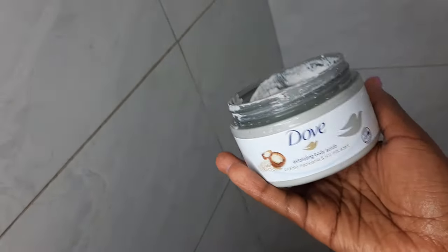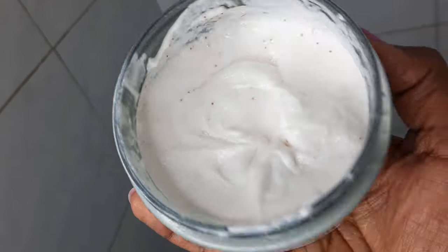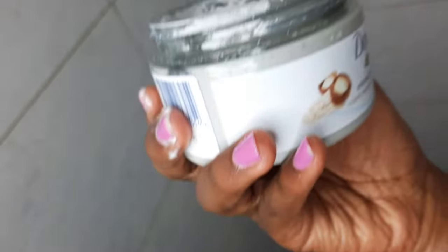I love to scrub my body with this body scrub by Dove, and I just love the smell of this. It is the macadamia one, and it smells like heaven, guys. You should try this if you haven't. I just apply the products on my body, and I go in with a generous amount.